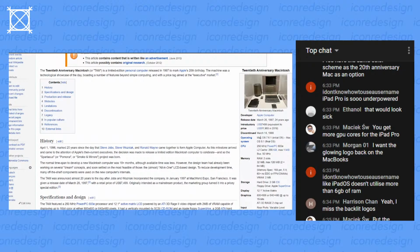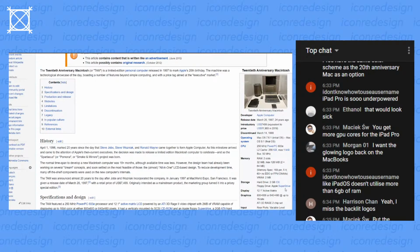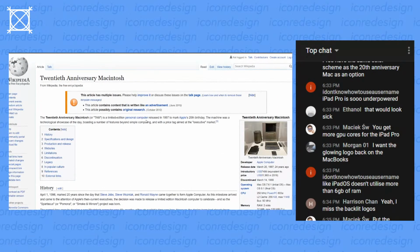It came with System 7.6.1. 32 megabytes of RAM, and then 128 megabytes. 2 gig hard drive. There's a SuperDrive. And then $7,500. Yeah, Marketing Group turned it into a pricey special edition, which is already dwindling more of the sales base. But this was really one of the first all-in-one Macs. Well, the modern all-in-one design.